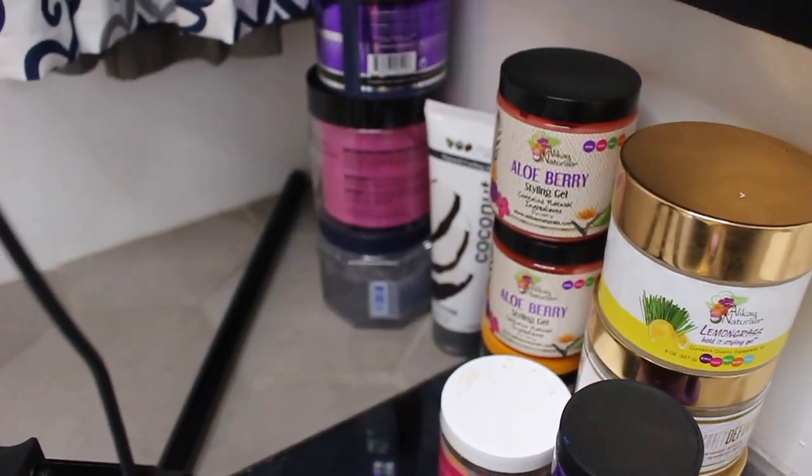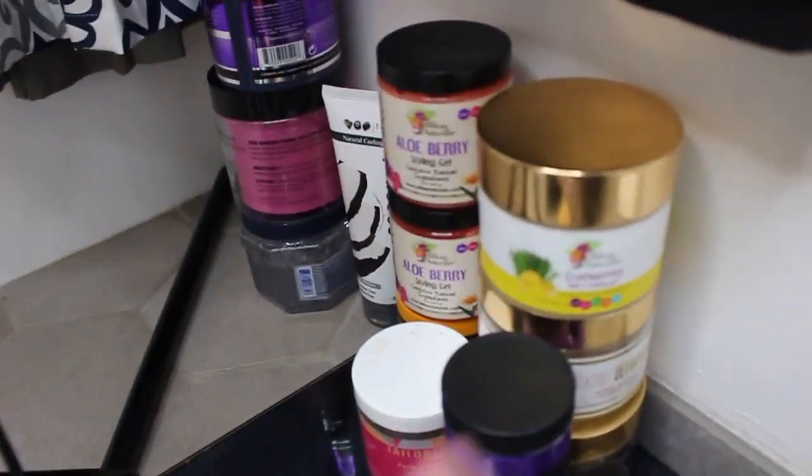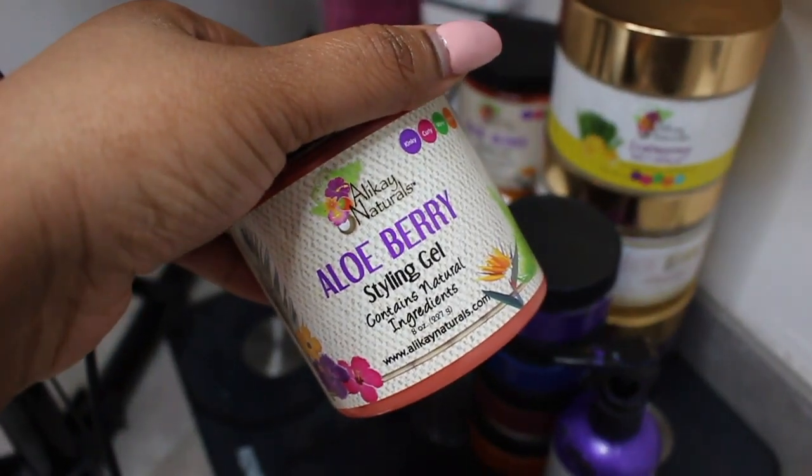And then over here on top of my scale are all my gels or my jellies. So I think you guys have seen me use just about every gel. I don't think I've done the Alikay aloe berry gel. It's not focusing. There we go. The aloe berry styling gel for y'all. So I'll try to do that for y'all. I have 2 of those though for no reason.